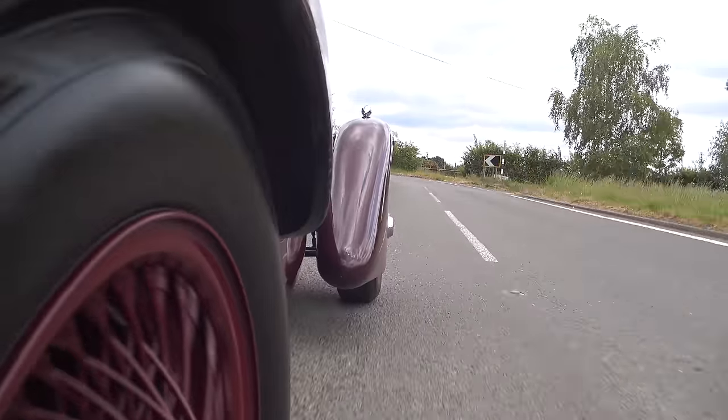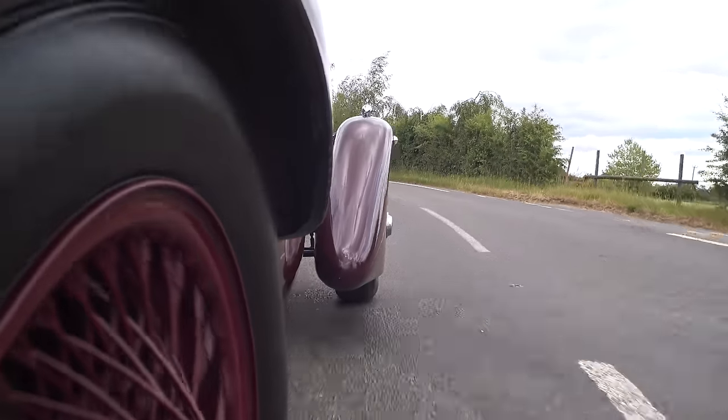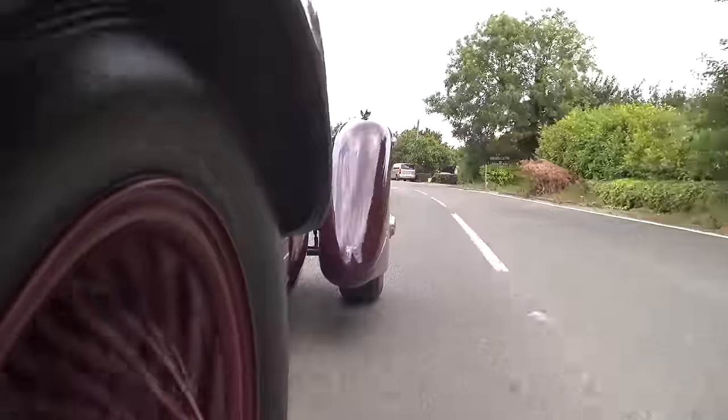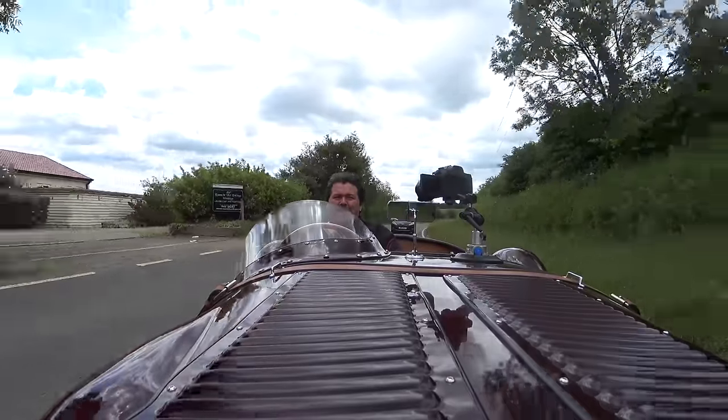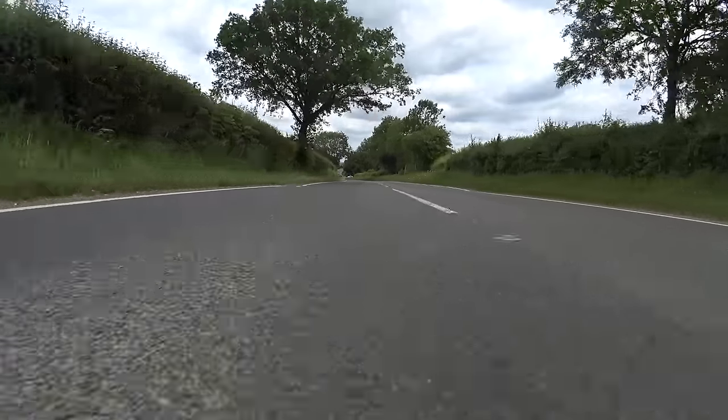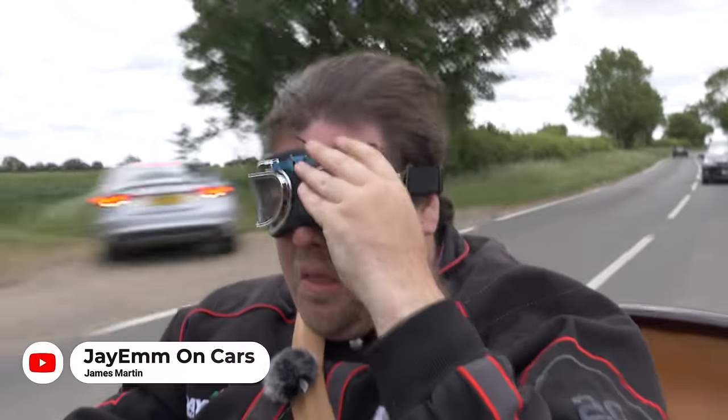is a Kougar Sport. Now, before we continue, I do have to wear some eye protection because this is pretty much an open car, but I have come prepared because you see, this is a car that calls for the Biggles goggles. Oh yes. There. That's much better. Oh yes.